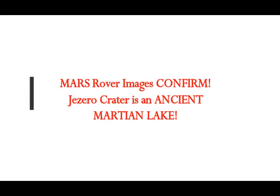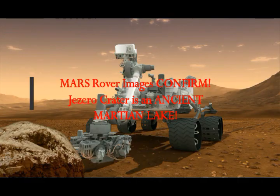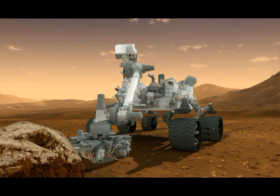Latest studies from Mars rover images confirm the Jezero crater is an ancient Martian lake. Jennifer Chu, Massachusetts Institute of Technology, article on phys.org.